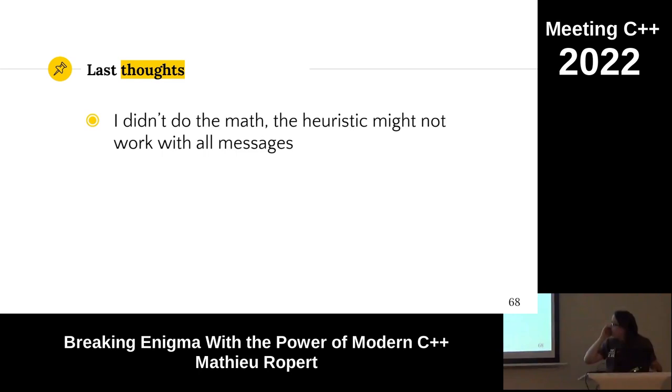I didn't do the math, and I'm not a good mathematician, as explained for the rest of this talk. So there is a distinct possibility that I got lucky, because that's a long message, and maybe the stars were aligning correctly with the stickers they used that day. It might not work with all messages, especially if they're 50 characters long, that's going to be a problem. But with something like 300 and something, it seems to be working pretty well.